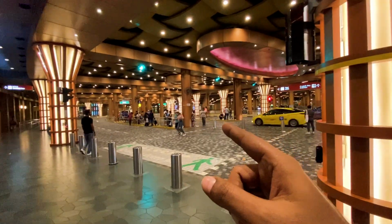That is it from Universal Studios. It was an amazing journey to Universal Studios. Thank you. I will come back again. Believe it or not, that's the parking area.